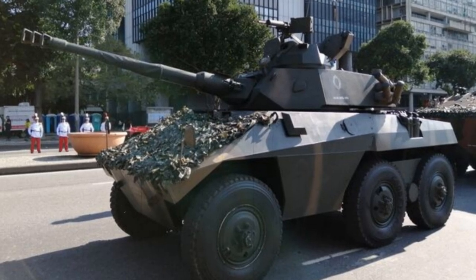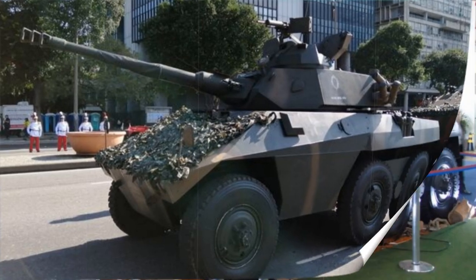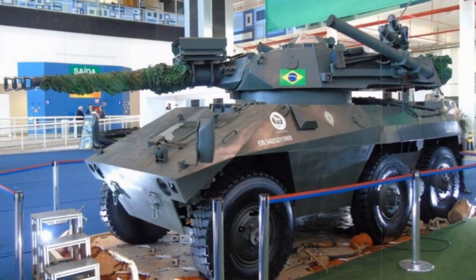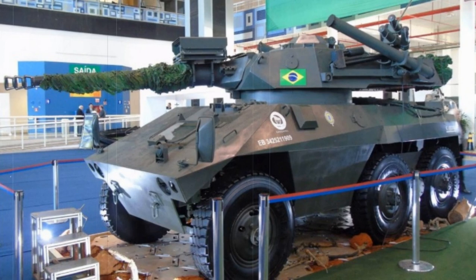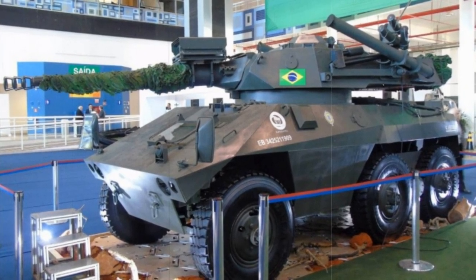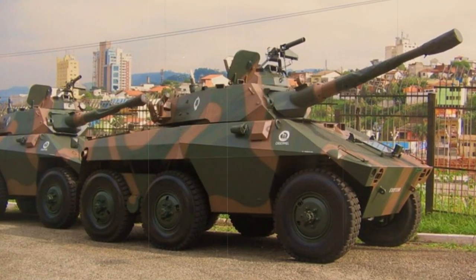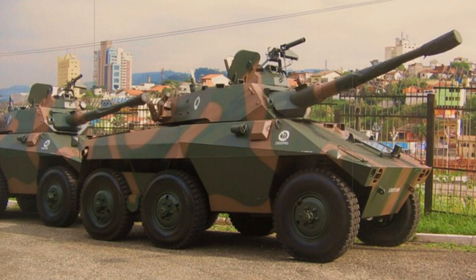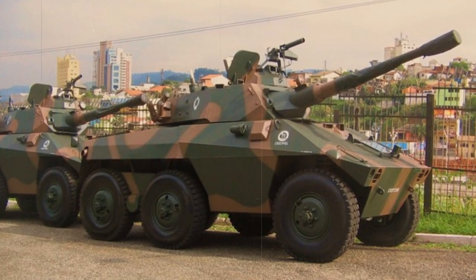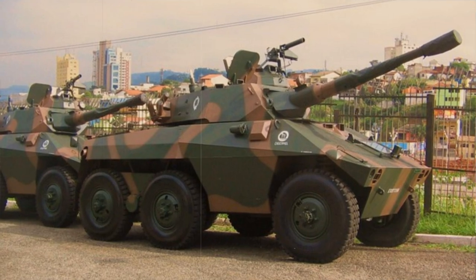The EE-9 saw combat service beginning with the Colombian Civil War, 1964 to present, and then the Chadian-Libyan War, 1978-1987. It also became a veteran, fighting under various national flags, of the Iran-Iraq War, 1980-1988, the Gulf War, 1991, the Second Congo War, 1998-2003, and, most recently, the Libyan Civil War, 2011.